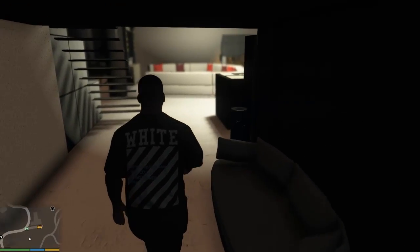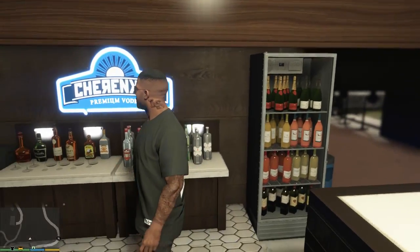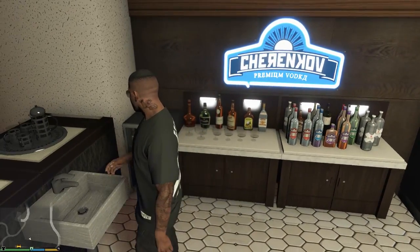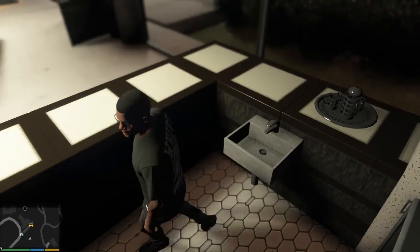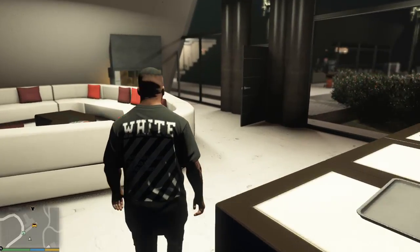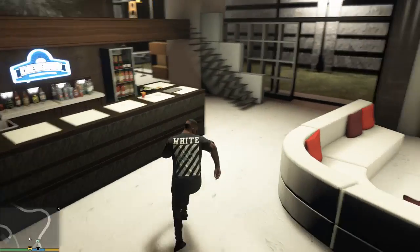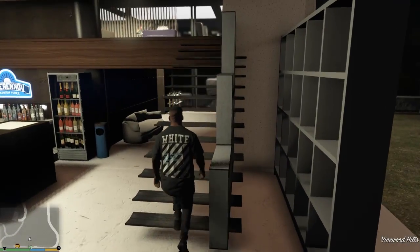So let's go ahead, let's take a look at this bar real quick. Okay, they did premium vodka. Okay, they definitely set us up with some good stuff, you know what I mean, man? They definitely gave us some good stuff. All right, so you see, that's the front door right there. All right, so yeah, this is the front, so let's go upstairs.